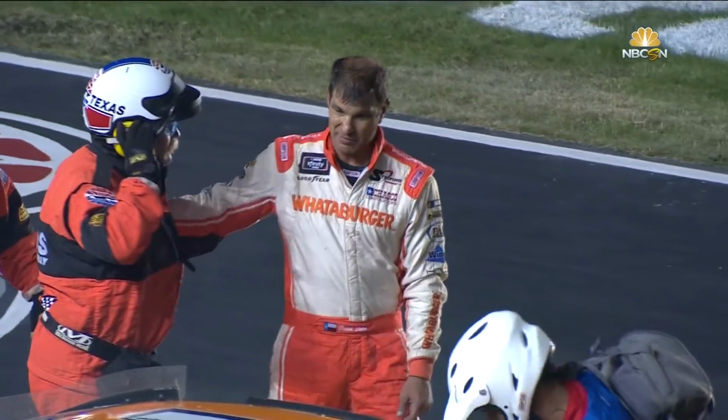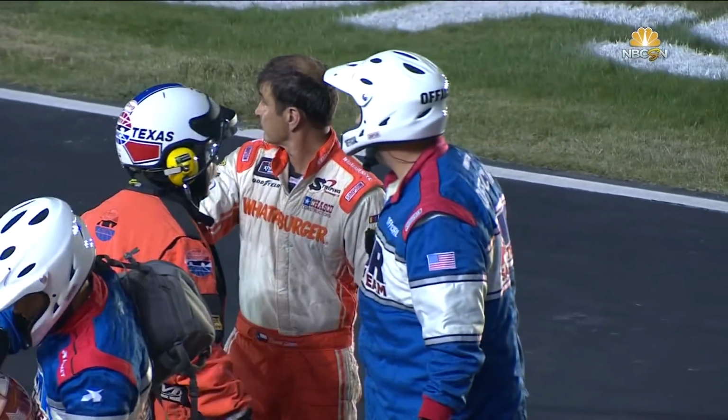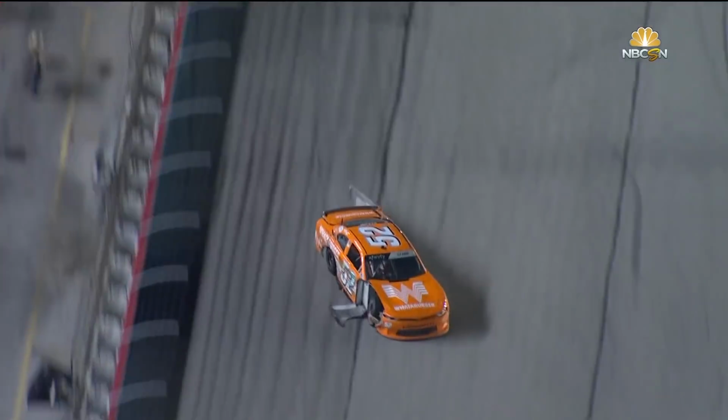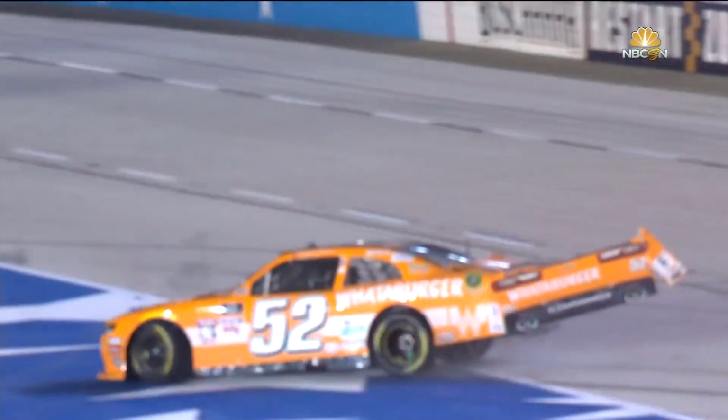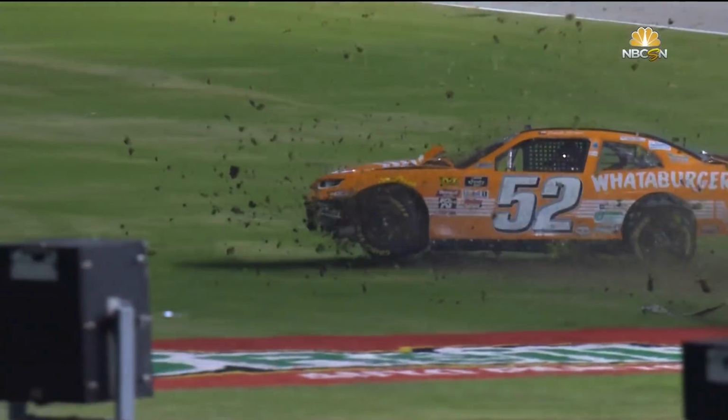Houston, Texas native David Starr gets into the wall through the grass and has climbed out of the car. This is how it happened. And Stephen Parsons behind. Looked like just a little bit of contact. Stephen Parsons, I watch him race a lot. He's not that kind of guy. Just a little bit of a mistake there. He actually works on these race cars, so he knows how valuable they are and how much work goes into them. He works really hard.